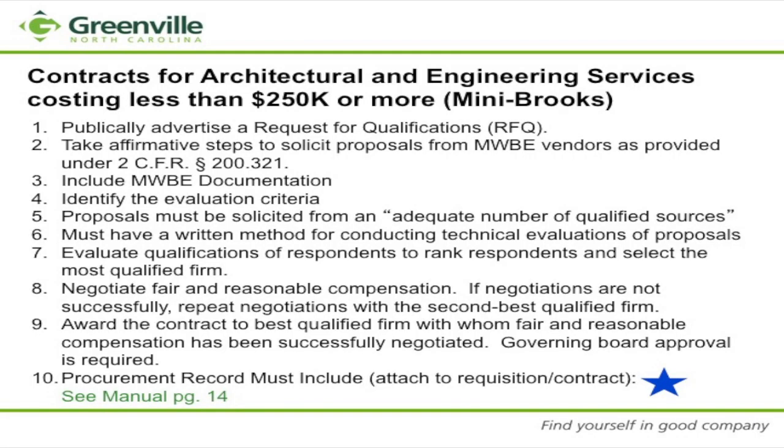Another question. Under 4.11 in the manual, items 4 and 6, I have a question about how they are different. Item 4 says identify the evaluation criteria and relative importance of each criteria in the RFQ, and then it talks about must have a written method for conducting technical evaluations of proposals and selecting the best qualified firm. I would think that the evaluation criteria really already explains that. So I'm looking for some clarification on the written method of conducting evaluations.